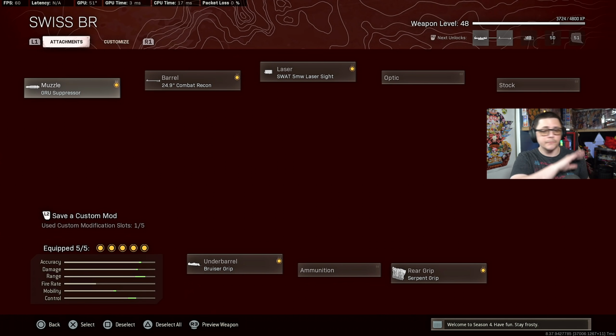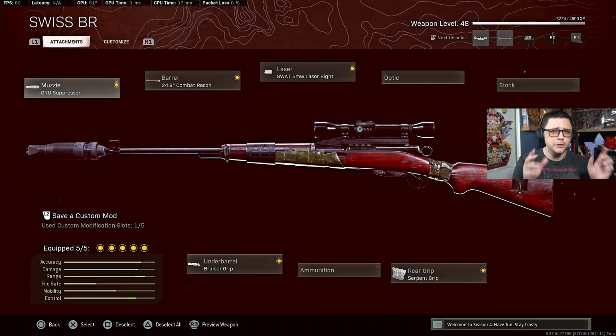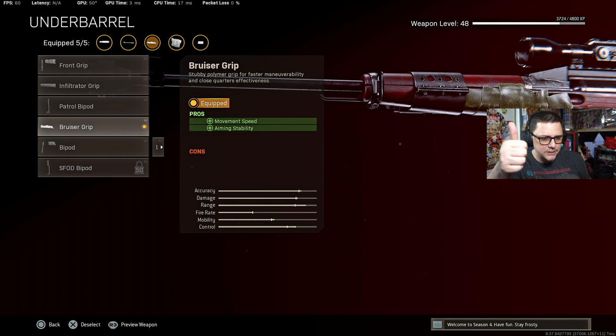The Swiss, pretty straightforward build. This is kind of how you build almost all of the Cold War snipers. The only exception is the ZRG. You tend to give a little bit of ammo because a 3-round mag just isn't enough. 5 built in with this is pretty solid. We got the GRU suppressor, combat recon, 5 milliwatt, which is like the tac laser, bruiser grip, which is going to help, like it says here, with the movement speed, but also aiming stability, which keeps this thing pretty much laser, wherever you aim, it's not moving a lot.